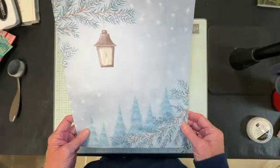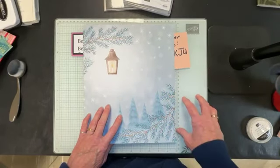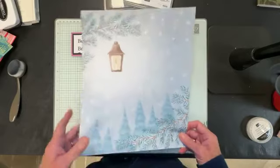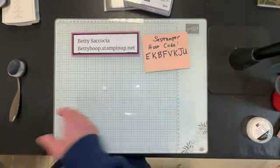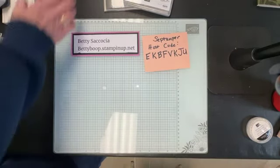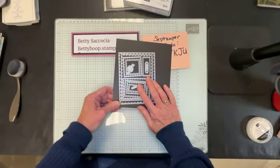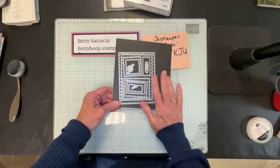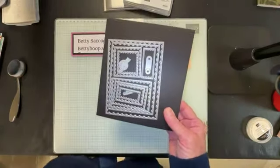So luckily, of every pattern I've shown you, you get two pieces. So I still have a full sheet that I could use for scrapbooking. But what I wanted to show you today is featuring that paper along with this die set. So I showed you the Sophisticated Sled die set, but I'm actually not using that die set today. Today, I'm using this one here.